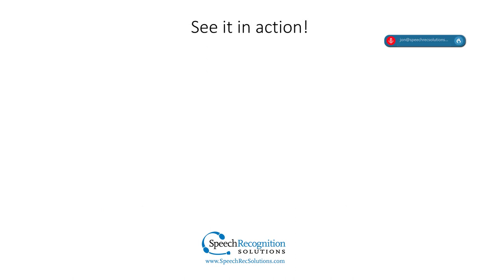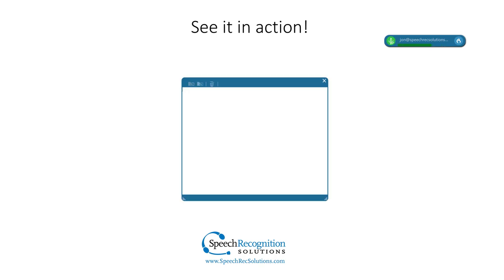Nothing shows the amazing characteristics of the application more than a demonstration. So let's see it in action. Show dictation box. SOAP template.